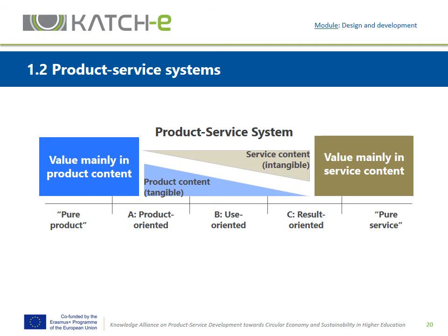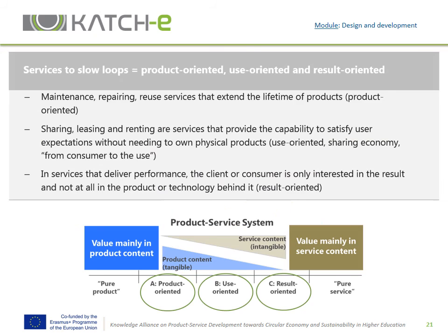Product service systems have a high potential for circularity and sustainability. And a possible categorization that is suited to this debate is the following: product-oriented services, use-oriented services, and result-oriented services. Similarly to what we have done with products, we shall now relate services with slowing, closing, and narrowing resource loops. The three categories of product service systems that we have just presented in the previous slide all contribute to slowing loops. Category A, product-oriented services, include maintenance, repairing, and reuse services that extend the lifetime of products. But products are still owned by the client or consumer.